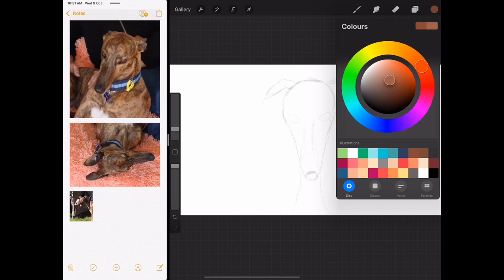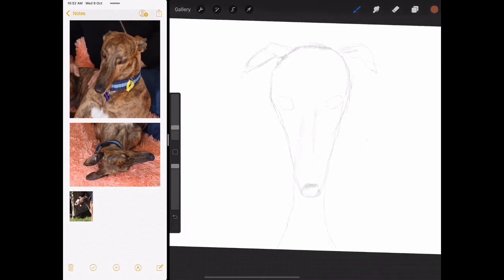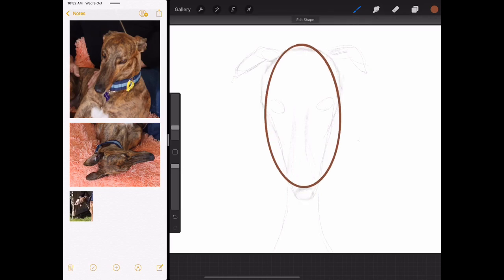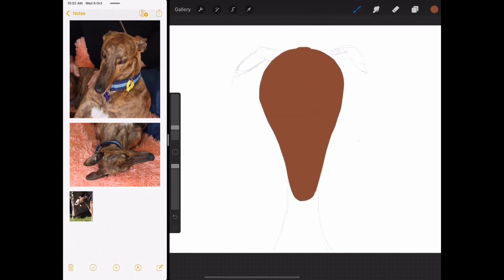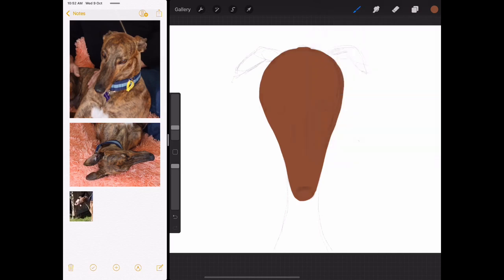I will choose a studio pen and a color that is matching the basic color of Harry's coat, which is a reddish chocolate brown, lovely color, warm. So I choose this color on my palette, and I'm now outlining after I have put the opacity down for my pencil layer.